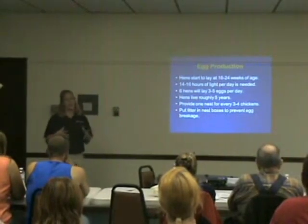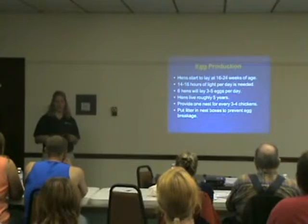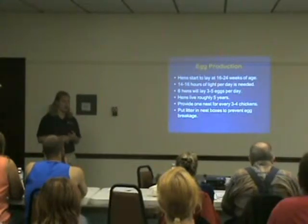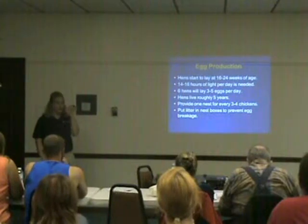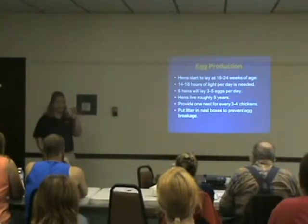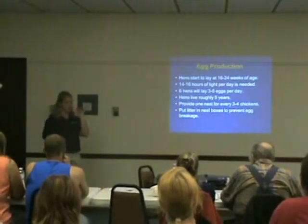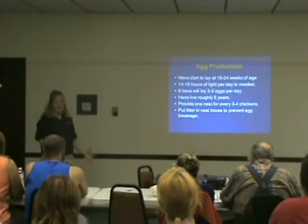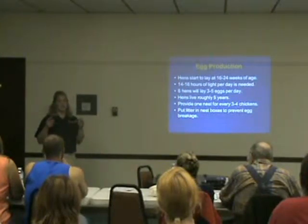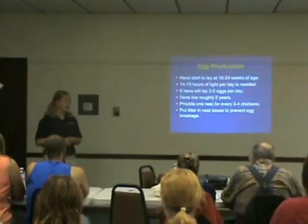You're not going to get an egg a day necessarily. You may get an egg every other day, and that's what I would plan on. When they start to lay, those eggs can be really tiny. So don't be afraid that your big Rhode Island Red is laying a little bitty egg. That's just normal starting out. They'll adjust. And sometimes those eggs can even be without a shell. It's just getting the development process going correctly.